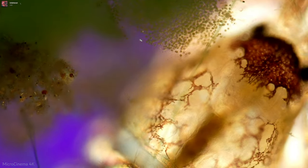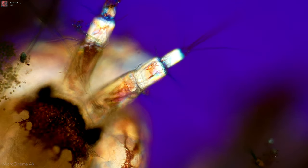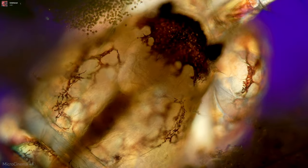Interesting. I wonder how that forms. That's really, really far out. I've never seen that before on one of these. Now look at the head and whatnot. It almost looks like the head doesn't seem to have as much of that going on. It's back here in these body segments.